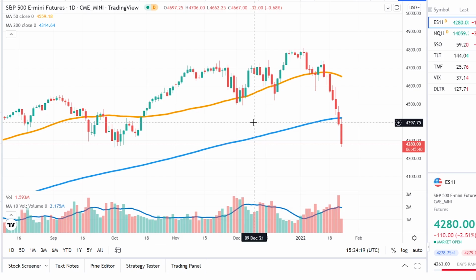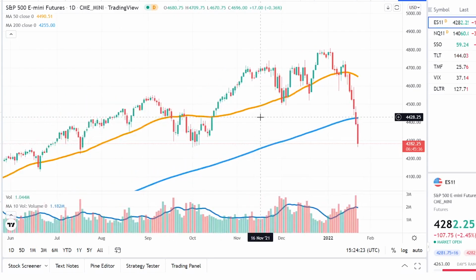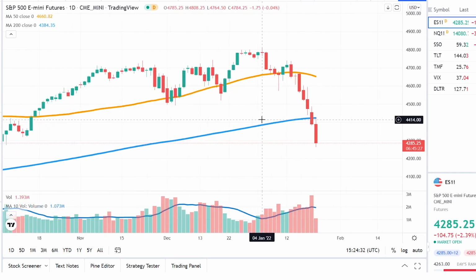So this is a good lesson that markets don't always go up, and buying the dip is not always a good strategy, especially if you don't have any risk control, because risk control is the number one thing you need in the market. But good luck out there, manage your risk, and you will be just fine.